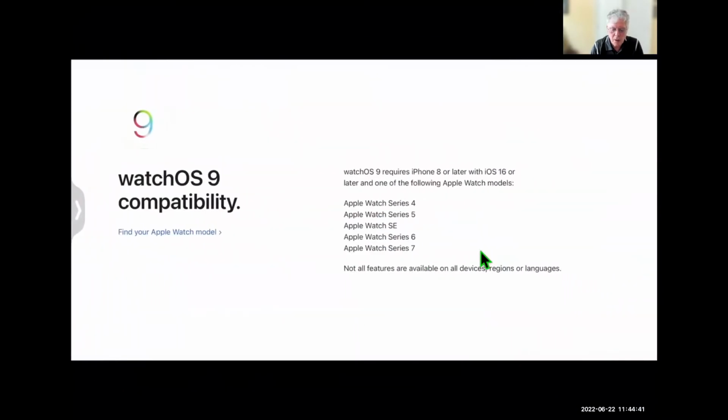Okay, so I want to go on and now turn to the watch. So basically, if you have watch 3 or below, you're out of luck for iOS 9, and it's time to get a new watch. Also, some of the enhanced watch features will only work on the 6 and 7, and who knows what they'll announce for the Series 8, but I'm sure that there'll be some things on the Series 8 watch that won't work on the 6 and 7. There's a lot of rumors of a lot of new health features, but they're just rumors.